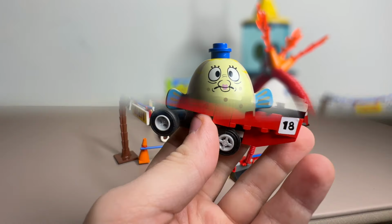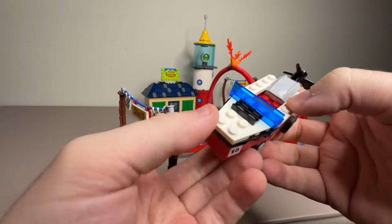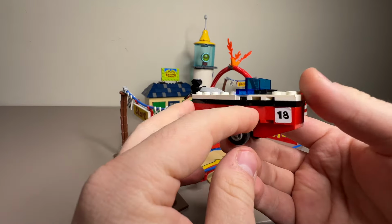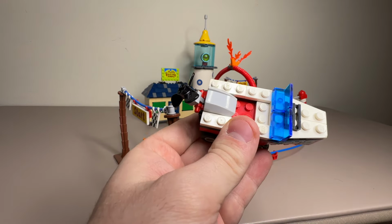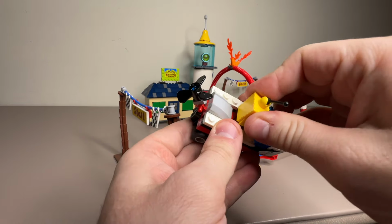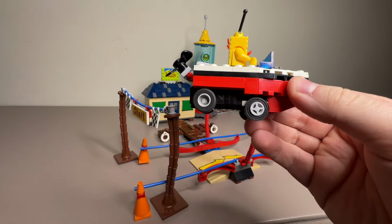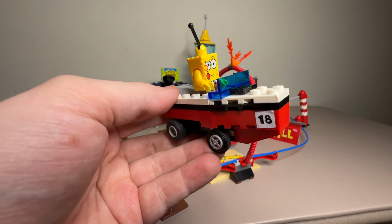So when it comes to the boat build, it's a boat, it's a car, I don't know what you would call it, but it is a pretty solid little build. You've got the little 18 stickers on the front right out of the show, and a little spinning propeller in the back. There is a spot where you could put SpongeBob in the boat like that so that he's driving. And then of course, it's a pull motor which will actually drive when you pull it back. So let's take a closer look at that.